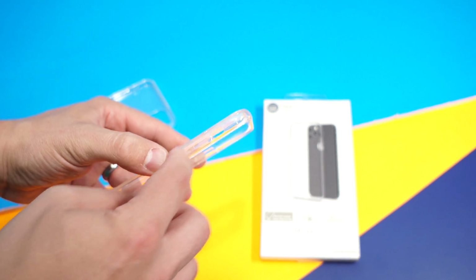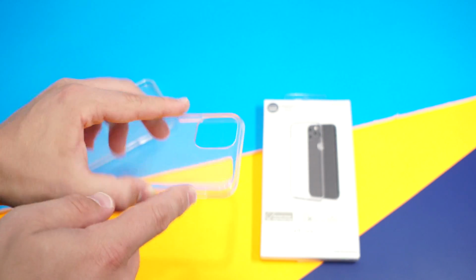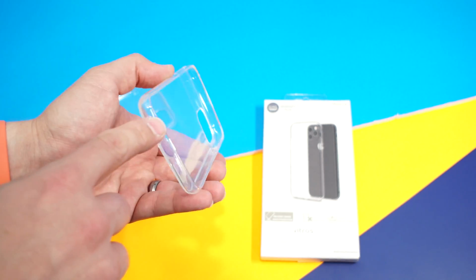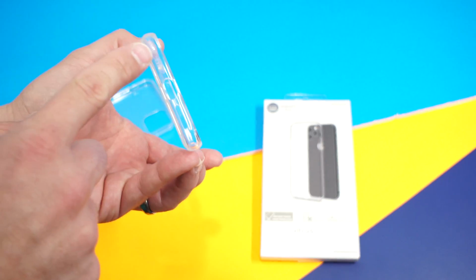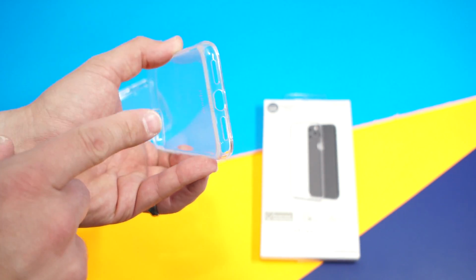You have button coverings on the sides, wide camera bump out, and there's enough of a lip here that when you put a phone in, it's going to be protected just a little bit when you put it down there. Pretty wide cutouts down at the bottom for all your ports.